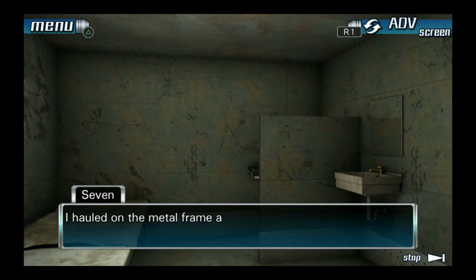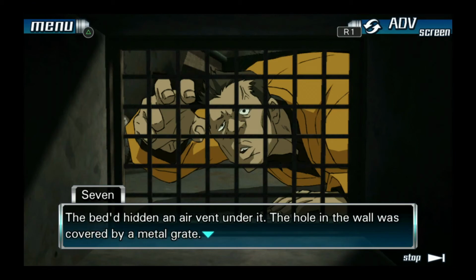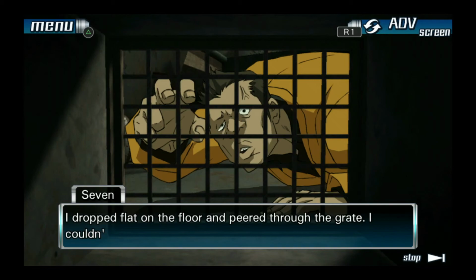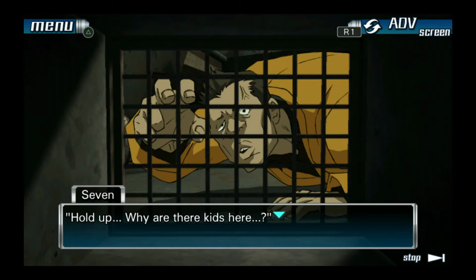I hauled on the metal frame and flipped the thing over. And there it was. The bed had hidden an air vent under it. The hole in the wall was covered by a metal grate. I dropped flat on the floor and peered through the grate. I couldn't see shit, but I knew it in my gut. This was where those voices were coming from. Hold up. Why are there kids here?